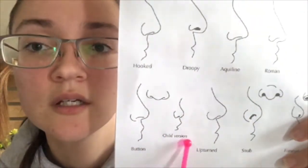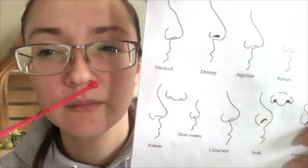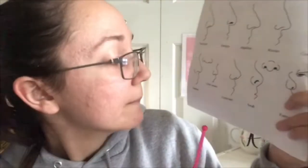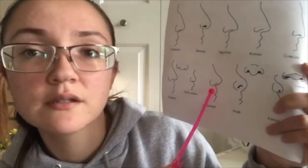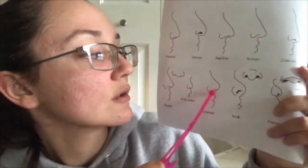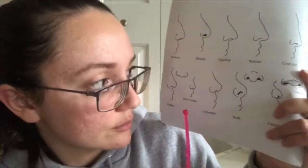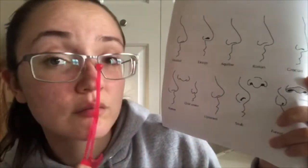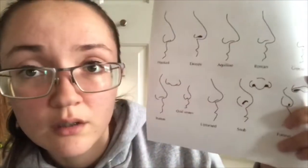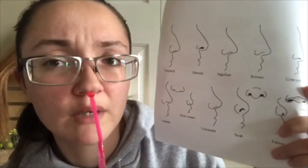We also have the child version. Like I said, this is popular on children. The child version is a little bit closer to the face. For the upturned nose, you can see how it is more upturned instead of being droopy. How this one goes down, this one goes more up, as you can see here. That is also a nice nose. The snub nose goes really high up actually, and you can see more of the nostrils according to the front view we have here for you. And it has more of a rounder, distincter shape.